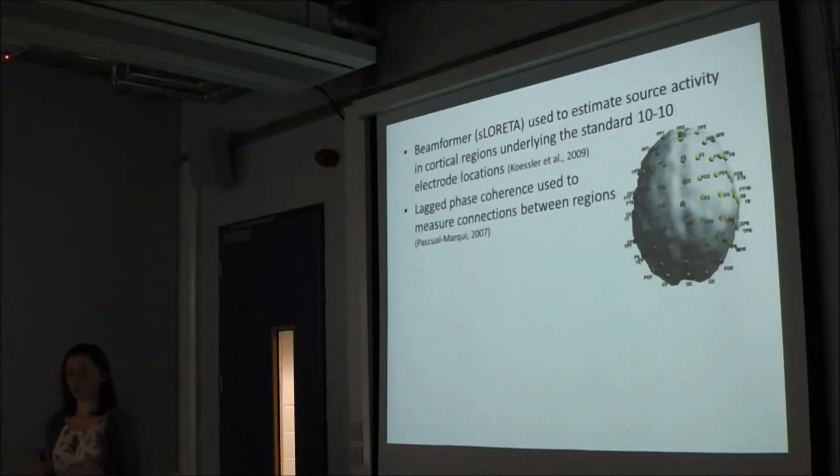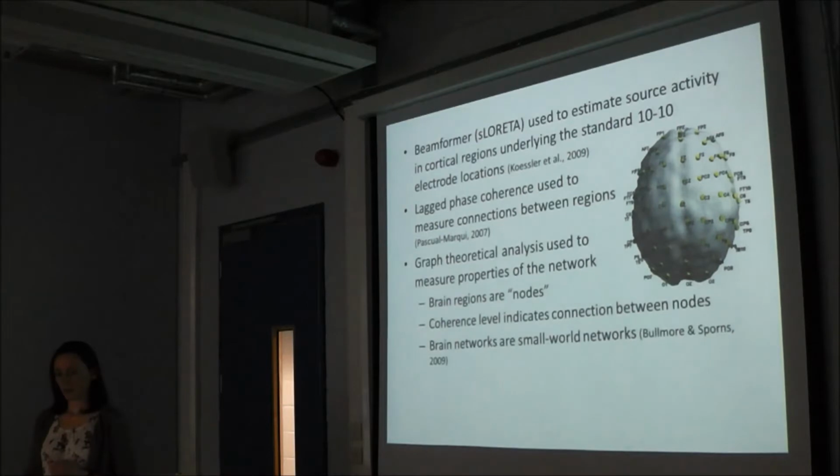And then I used a measure of coherence to estimate the connections between these regions. I should point out, I used a lagged phase coherence, so this only takes into account coherence where there's a slight lag in how they're oscillating. So one's oscillating like that and the other is slightly behind it. The reason is that if they were completely in phase, it could be caused by volume conduction, so it could be that the two sensors are just measuring the same thing, because voltage is spread out on the scalp. So I tried to avoid that in this experiment, and that was also the reason for doing beamformer analysis. The analysis is done in source space, so I tried to minimise problems with volume conduction.